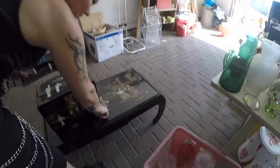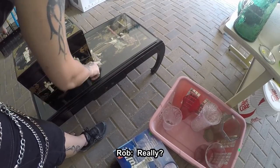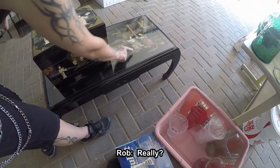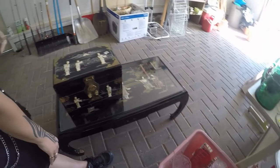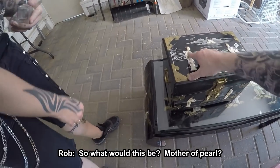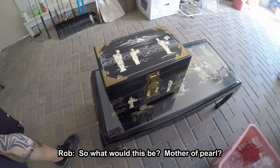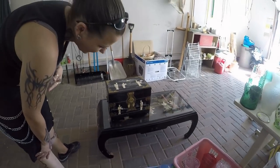I think these are jade and then just kind of colored. Well, if you look here and here where it's natural, it has a bit of a green hue. It's hard to tell. What would this be? My hair curl? Yeah, I think so. And that's so nice.